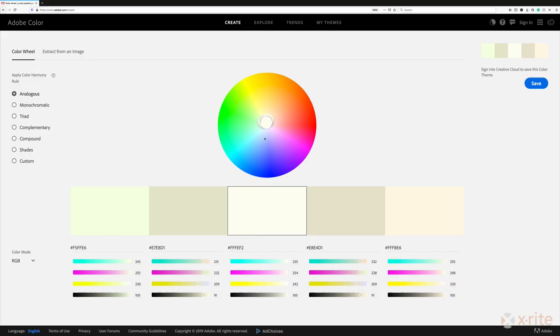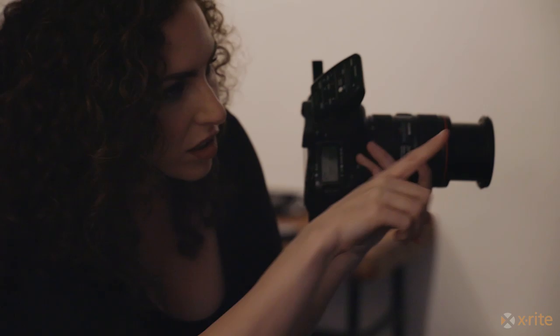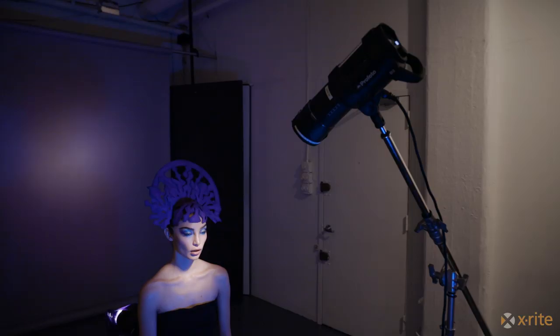So today my concept is to create a beauty image all about cool, analogous colors. And that means the colors I'm using are next to each other on the color wheel, which creates a very calming effect. I've selected a purple headpiece from designer Lori Sun, and this is the focal point of the shoot. So all of the colors in the frame, including the makeup, the background, the gels, they're all going to be in the blue and purple hue range.